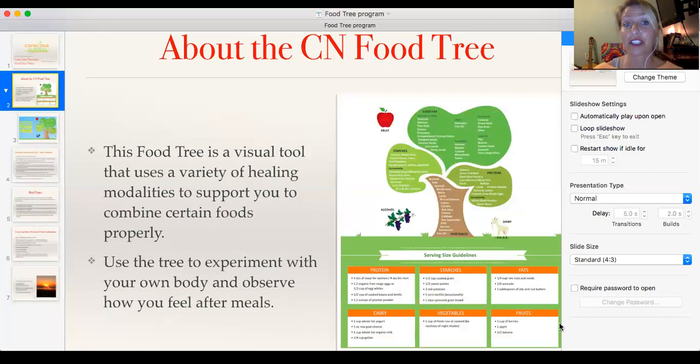So the food tree is a visual tool that uses a variety of healing modalities to support you and to combine certain foods. One of the main modalities was food combining. It's pretty old, and it was really complex. So I tried to simplify it. I just kept seeing my clients feel better and more relieved after meals instead of bloated, constipated, and tired. So this tool, I still recommend it. A lot of my teachers still recommend it. And food combining is super fun. So that was one of them.